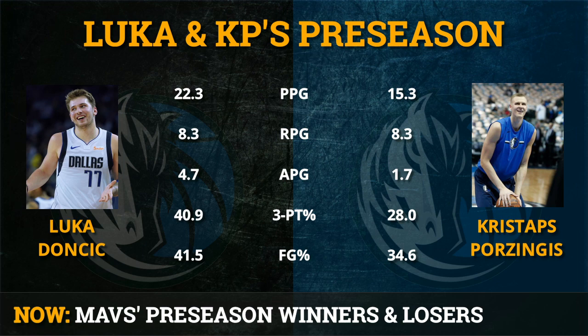Now, Porzingis, his percentages don't look great, but let's look at his numbers first. 15.3 points per game, 8 rebounds, 1.7 assists. That's not what he does. 28% from 3 and 35% from the field. So yes, his percentages are down. Let's talk a little bit more about Kristaps Porzingis.